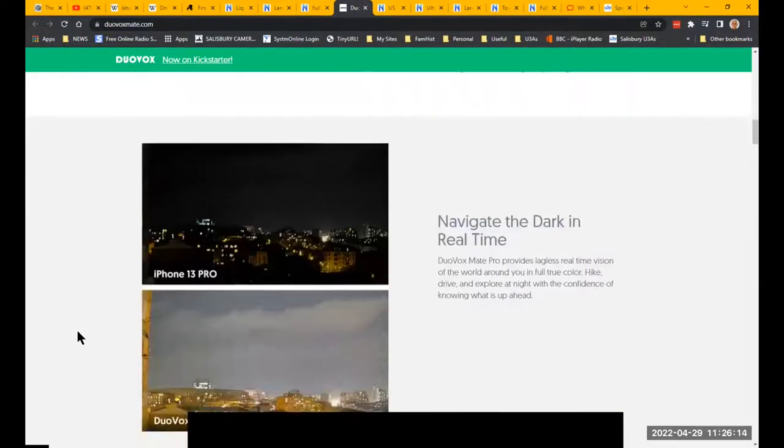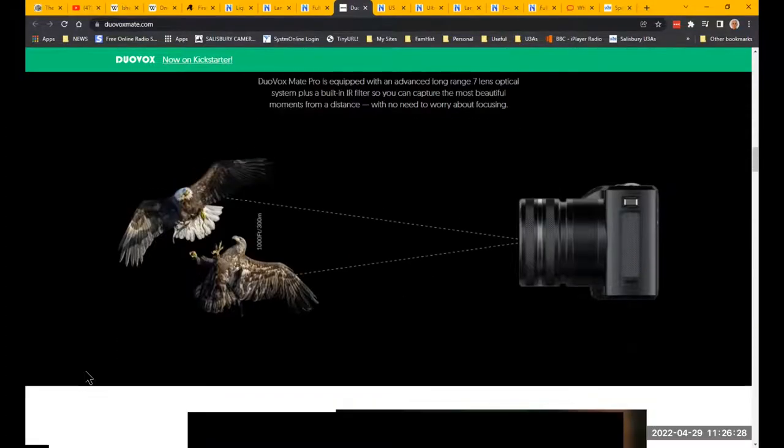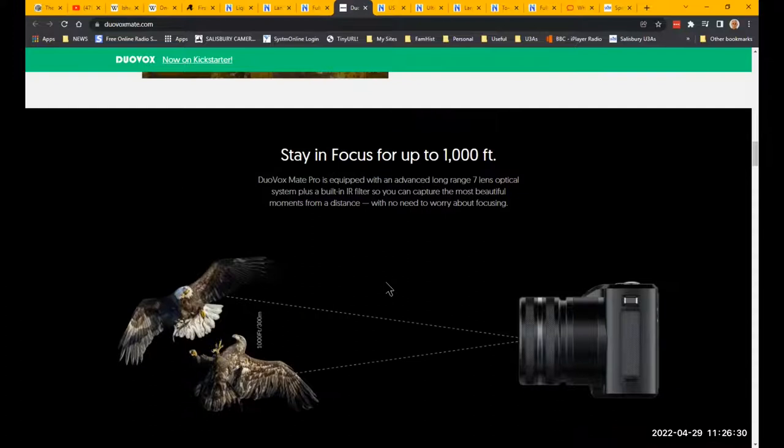So you can look at this one as well. It's just much the same. I can't say that I thought much of that comparison of those two pictures, but perhaps that is the color of whatever it is down there. And it can stay in focus for up to 1,000 feet. That's what the 1,000 feet was talking about, I think.